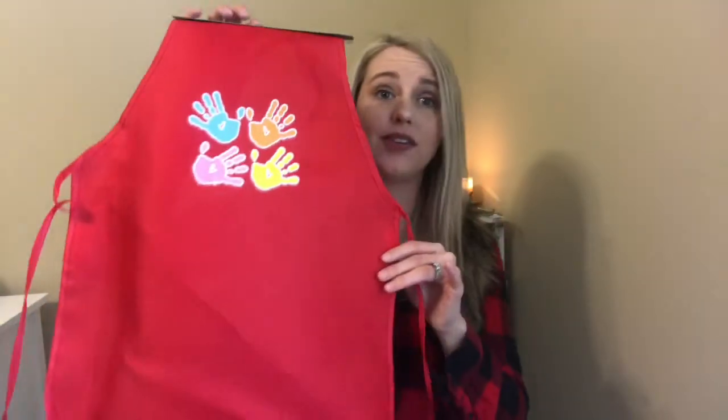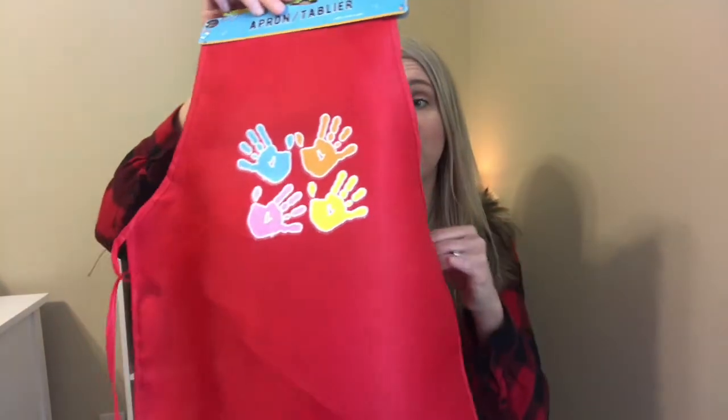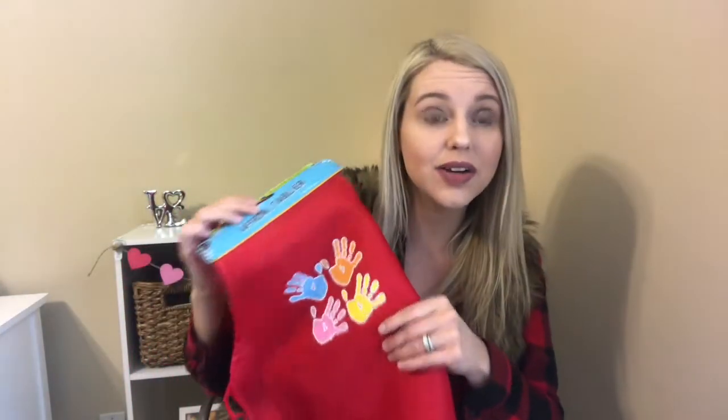And I also saw this little apron for when we do hand paints, and I thought this would be really nice for him to have so that he doesn't ruin his clothes.